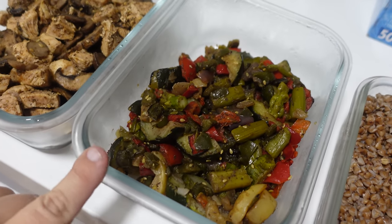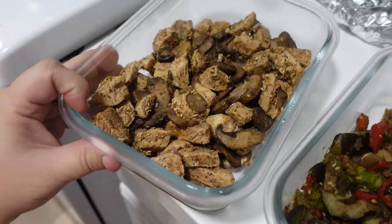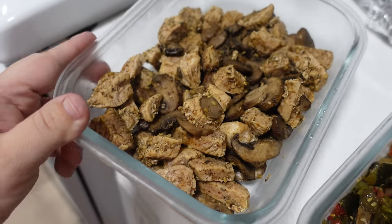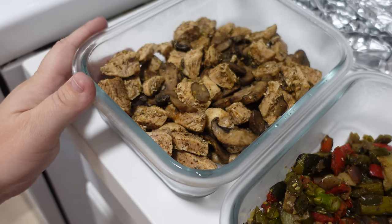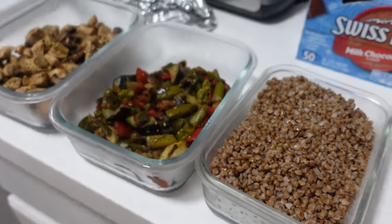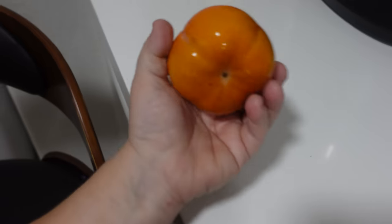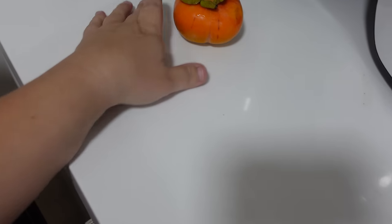I also have some oven roasted veggies for the side. And I also have this chicken and mushrooms. It's just pan roasted as well. So I'm gonna put it all together, microwave it, and it's ready to go. And I also washed this persimmon. So while I'm waiting for my food to warm up, this is gonna be my little appetizer.